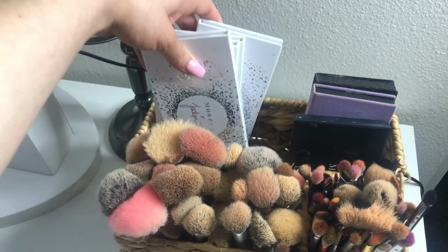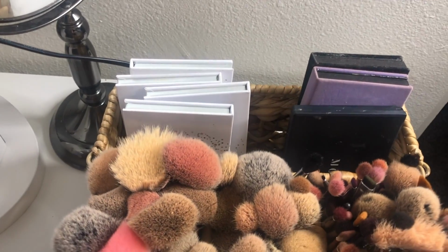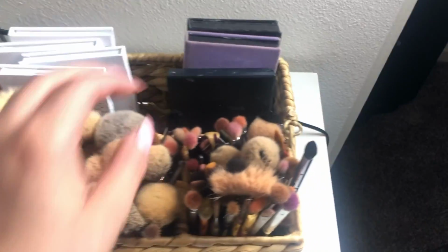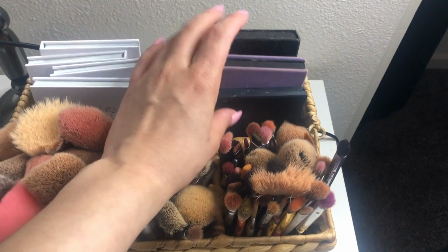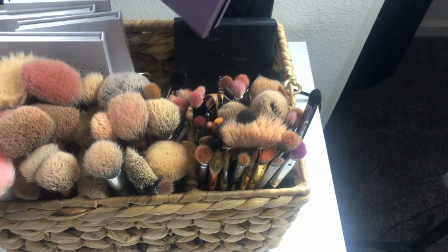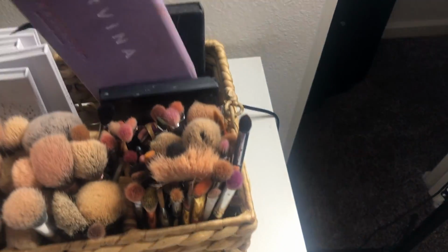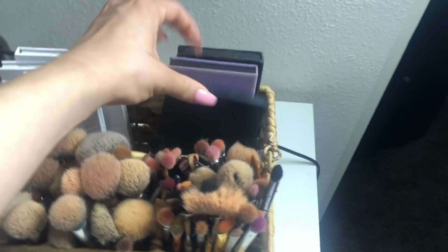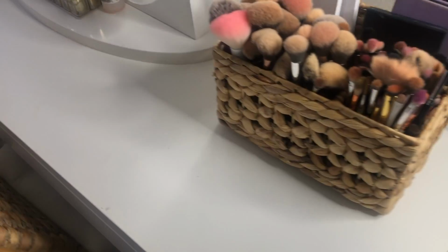I have my Jaclyn Hill Vault in here. They are palettes that have pretty much every color, so it's nice to be able to reach for those in there. I have my Anastasia Prism palette, my Norvina palette, which I really love the neutrals in here, and then I have my brow palette. So that is what I have on top of my vanity.